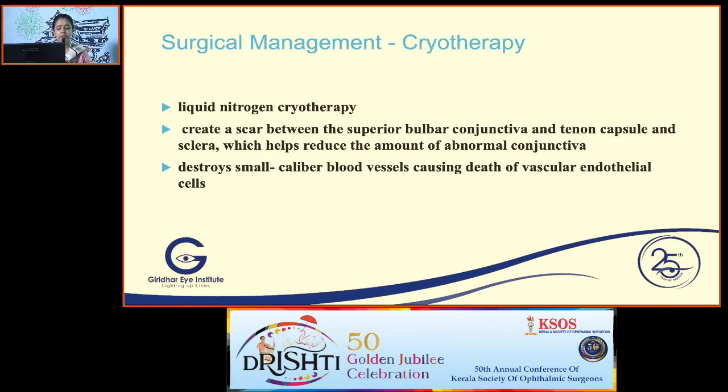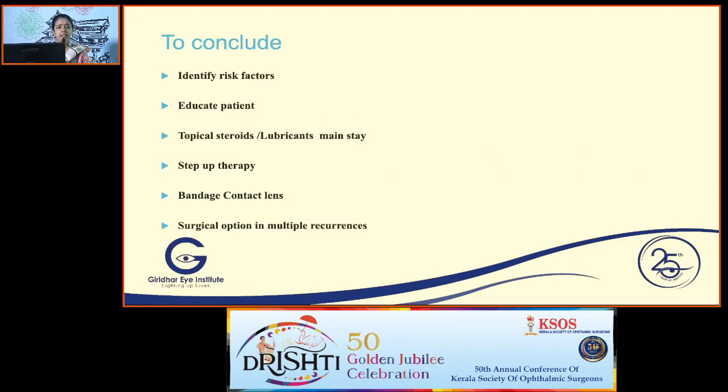Cryo, liquid nitrogen cryo, again creates a scar between the superior bulbar conjunctiva and Tenon capsule and reduces the amount of abnormal conjunctiva. So these are the few things in a nutshell. The main thing to conclude, from my experience, is that you have to really educate the patient, then identify the risk factors. Majority of the patients, 50% of SLK will have thyroid eye disease. So you have to really look into it, even if the patient is euthyroid, you have to look for TSH receptor antibodies. Sometimes the antibodies will be positive.